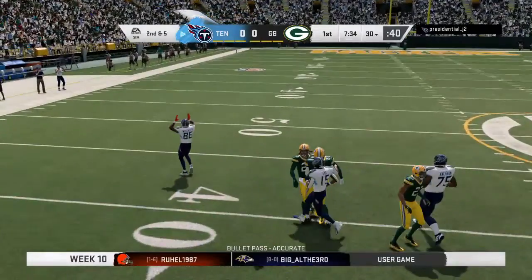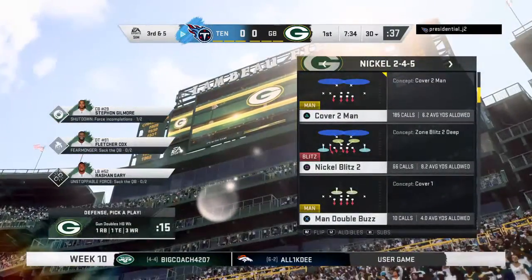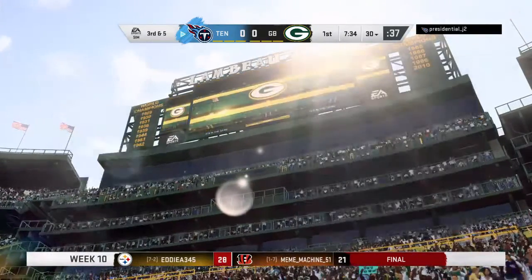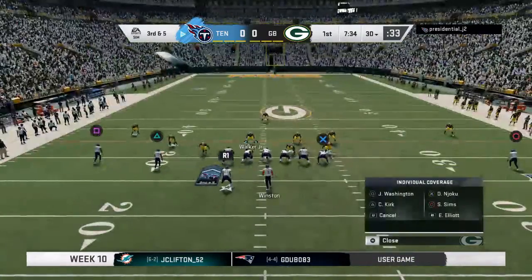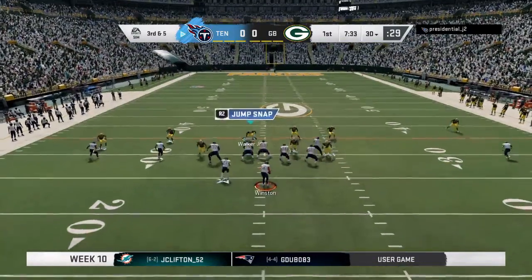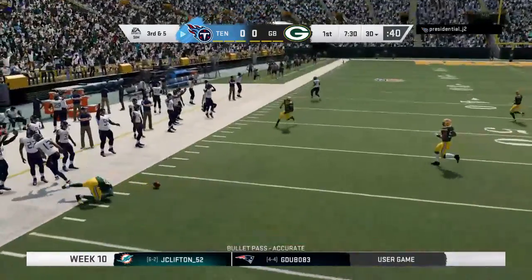Here's Winston. And that'll be incomplete. Took a pretty good shot as he tried to pull that one in. Couldn't hang on, 3rd down. Well, he kind of forced that one there, didn't he? It's almost like he predetermined where he was going to go with the football. Yeah, he wasn't really going through progressions. He wanted to go to his top guy. You do that against this defense, they'll make you pay, won't they? Yeah, they certainly will. They react very quickly to the thrown football.